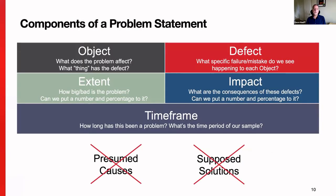So good problem statements have these 5 pieces. And I showed this one 2 weeks ago, and we had a short discussion around problem and cause and solution and how we tend to mix up our words around that. The example we used was around weight loss. The problem is I'm fat, a cause might be that I'm eating a lot of carbohydrates, and a possible solution is going to the gym. And we talked about why it's important not to include those in the problem statement. So I won't repeat that conversation now, but I want to talk a little bit more about the 5 pieces that we're looking for in a problem statement.